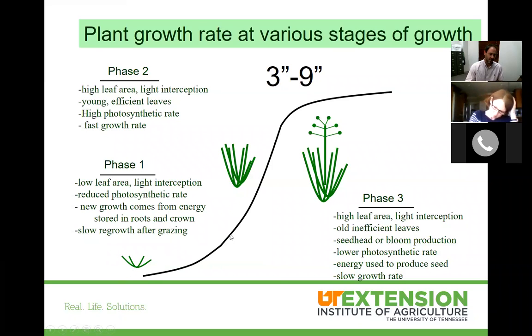As we grow and get to bigger and broader leaves, with more surface area, the more sunlight we can bring in and trap, the more we can actually grow. So when this plant gets to 3 inches, from 3 to 9, you're going to see a lot more rapid growth than you will from 0 to 3.